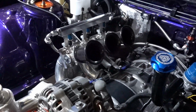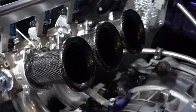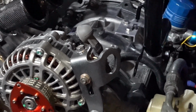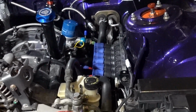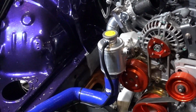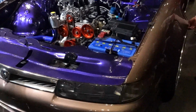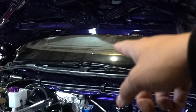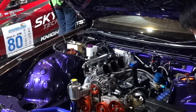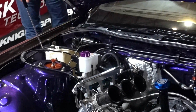Damn, guys, look at this. Carbon fiber too, so that it doesn't absorb heat too much. Man, that's a piece of art right there. Oh shit. Brake cylinder tank is empty.